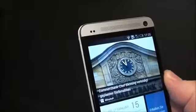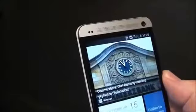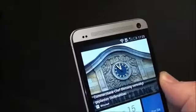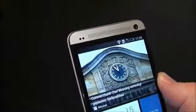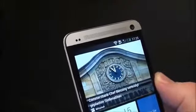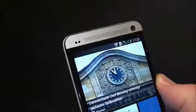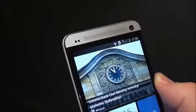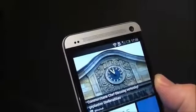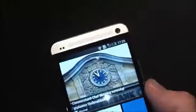Now let's get back to the hardware. 2 gigs of RAM. There's a Snapdragon 600 Qualcomm chip in there. That's a new one. It's really fast. It's a quad core running at 1.7 gigahertz. I did another video where you can see some benchmarks. We'll make sure to have it posted for you. It gets up to 12,000 points in Quadrant, which is really freaking fast. My Nexus 4 can't even closely keep up with that.